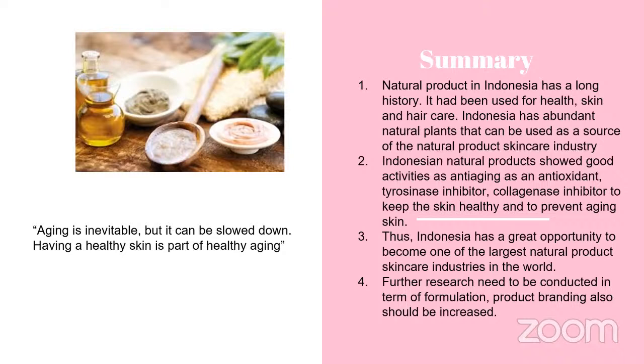So lastly, in my talk, in summary, the natural products of Indonesia have a long history. They have been used for health, skin, and hair care. Indonesia has abundant natural plants that can be used as a source for the natural product skincare industry. Indonesian natural products also have good activities as anti-aging, antioxidant, tyrosinase inhibitor, and collagenase inhibitor that keep the skin healthy and prevent aging skin. Thus, Indonesia has a great opportunity to become one of the largest natural product skincare industries in the world.